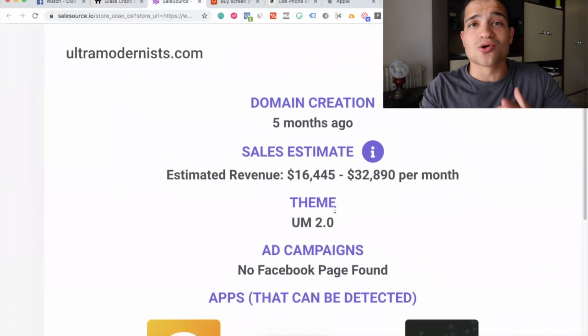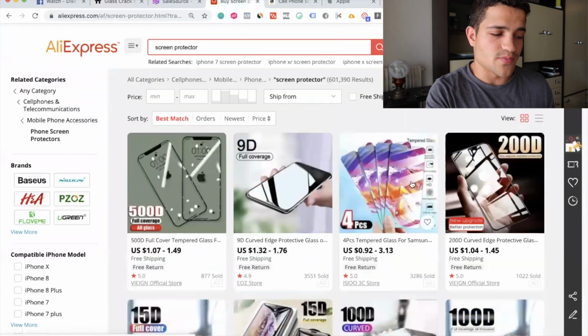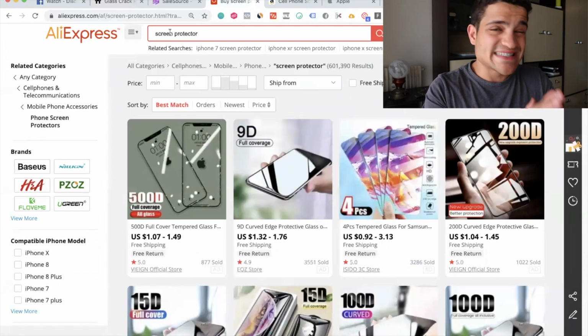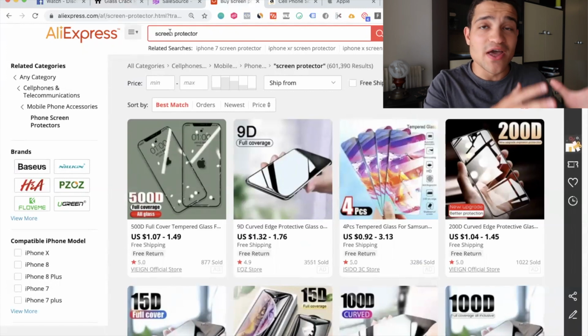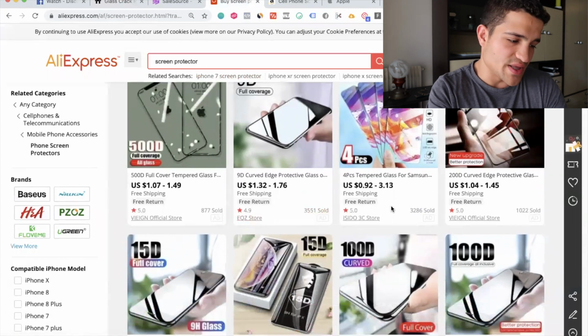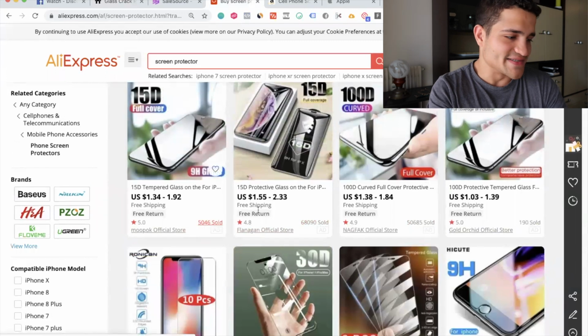So it's not a huge store. They're not making millions. It's not a super saturated product. It's still a product that you can sell. And on AliExpress, if we check a product like this one, screen protectors for phone sell massively. I have a friend selling about 30 to 40,000 a month just from screen protectors. And if you look at AliExpress, 800, 3,000, 3,000, 1,000, 50,000, 68,000, 5,000.